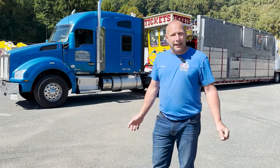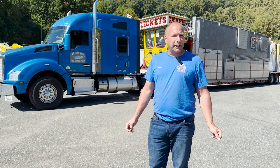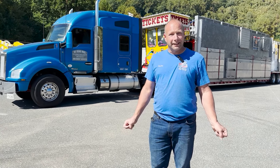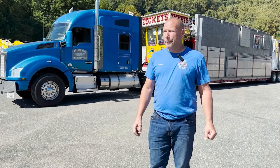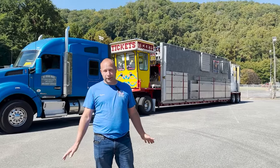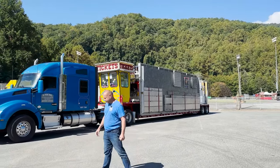We'll be setting up rides. We'll be dialing everything in. We've got some technical inspections happening that are scheduled while we've got some rides set up. So we'll be covering that. It's going to be a fun time and amazing weather here in the mountains of North Carolina. You couldn't ask for a nicer day. It'd be impossible. So here we go. We're going to get moving.